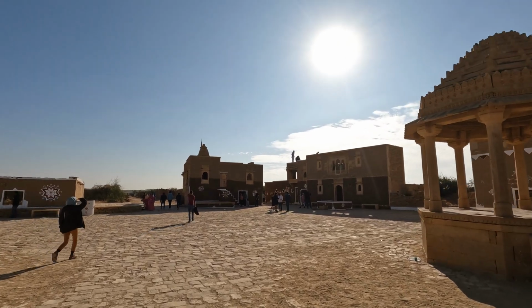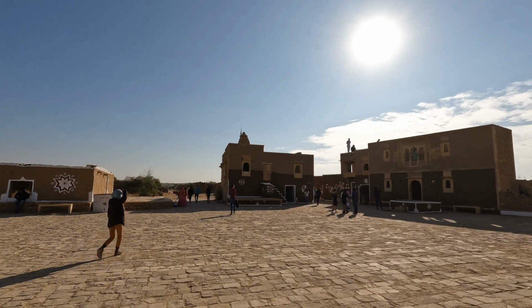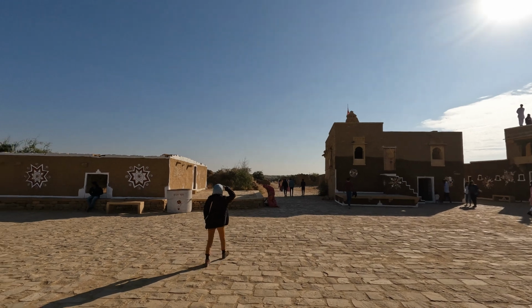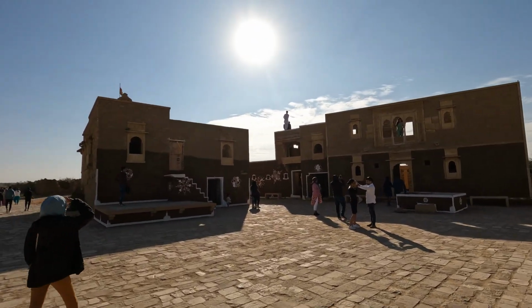I think they'll package tours. You go to the archaeological site, you go to the natural lake, and then you do a sunset camel safari, which is what we're doing. Usually not my style, but we'll see, we'll see.